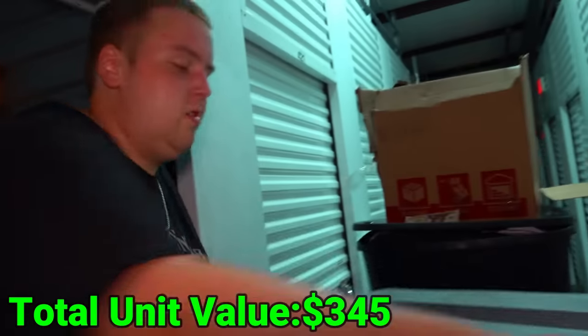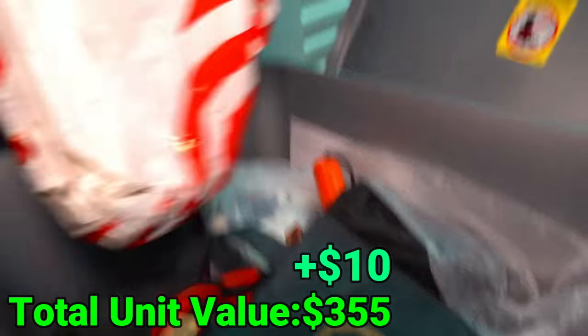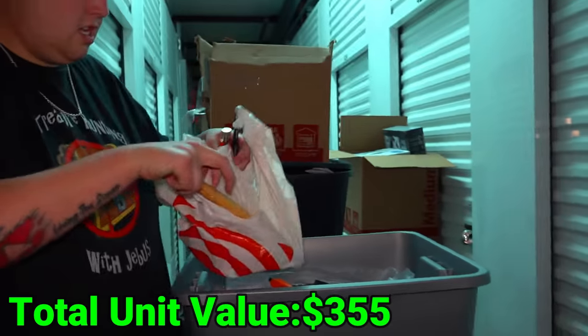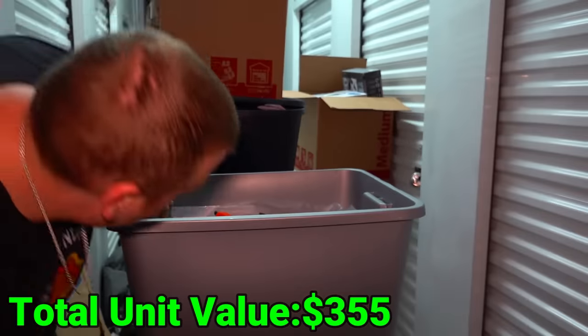Let's see what's in this tote. A little bit bigger now. It's hopefully something different. More jumper cables. This right here is a hammer, some scissors, and a pair of pliers. Again, we might keep some of these tools because I feel like we're going to need them on our journey. We're just getting started.